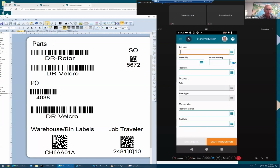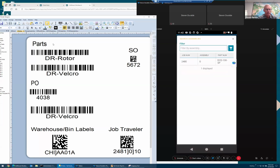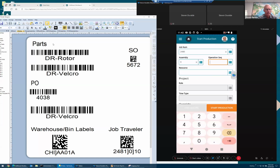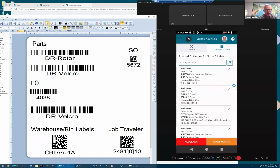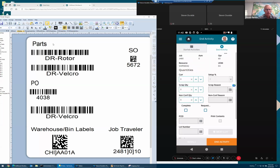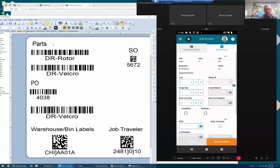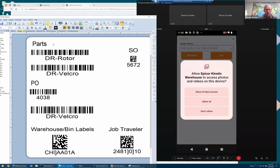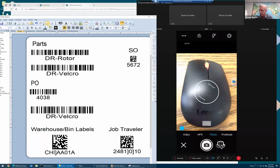So I'm going to put in a job here, 2480. And I'm going to do something else. I'm going to show you how we might want to start production and end the activity, and do some picture taking while we're ending activities. That might be a good way, after you report the 5, to say that you made 5 good, you made the good mouse, right? So that's going to go into the job attachment list.